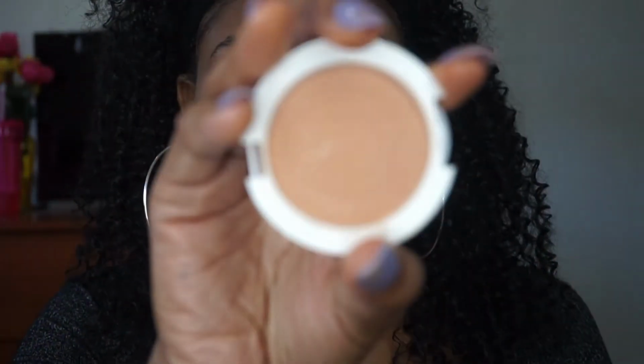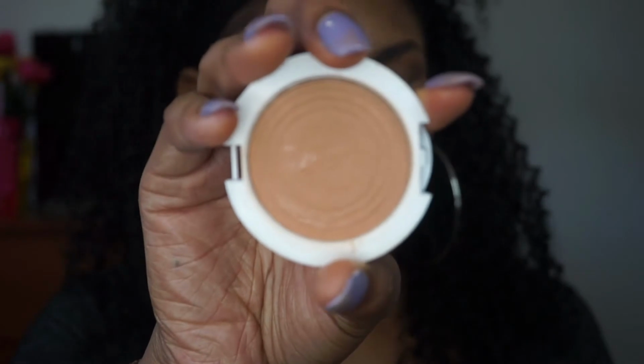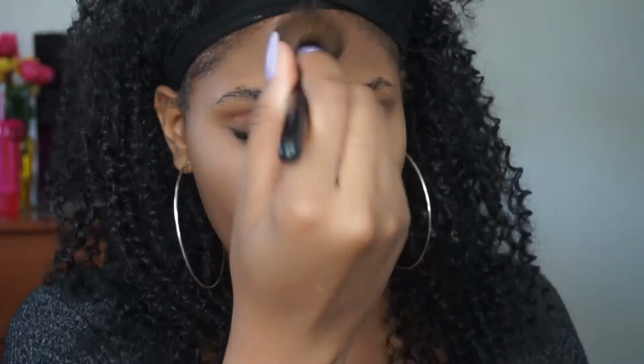Okay, my powder should be pretty much set. So now I'm going to dust this off with this e.l.f. powder, and this one is in Spice. It's just this type of golden color. I'm going to be using this H&M little bronzer blush to basically take this powder off.